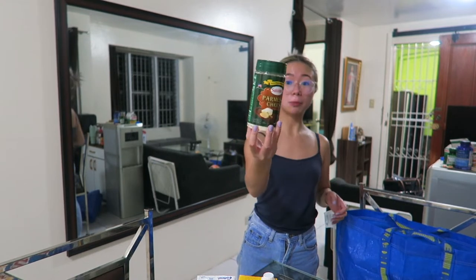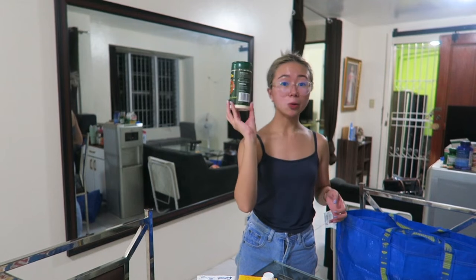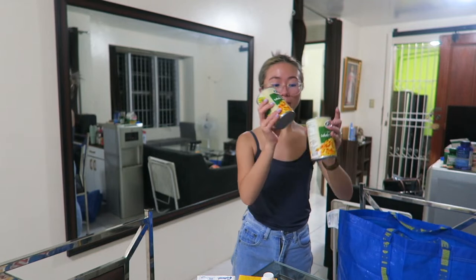Oyster sauce because I'm running out. And I need that for the tofu sisig. Bumili din ako ng parmesan cheese because I want to make carbonara tonight, like the Italian style carbonara. Pure Foods corned beef. Bumili ako ng chili garlic na flavor. I like corned beef like a little bit spicy. Whole corn kernels. Bumili ako ng dalawa just to restock on my shelf. I love snacking on corn kernels.